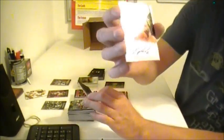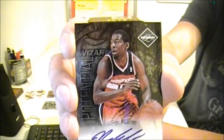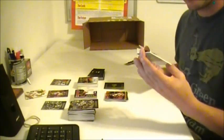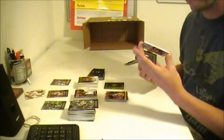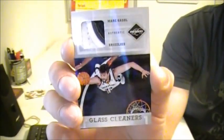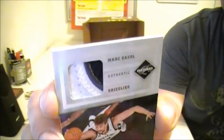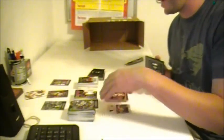The last autograph is Jordan Crawford for the Wizards. Jordan Crawford. The Wizards. Crawford is numbered to 99. And a two-color patch with a different stitching going through it, I guess. 25 out of 25, Marc Gasol. Marc Gasol glass cleaners. Patch. Oops. I'm not giving you guys a good view right there. For the Grizzlies, Marc Gasol, number 25 of 25.